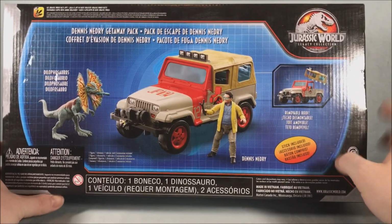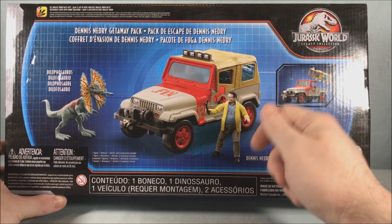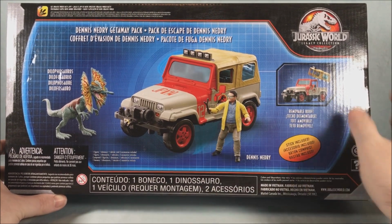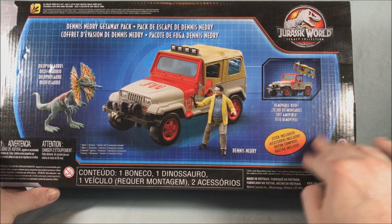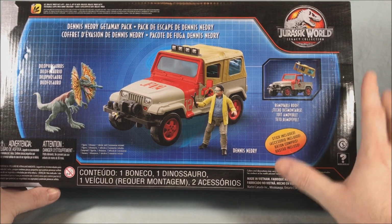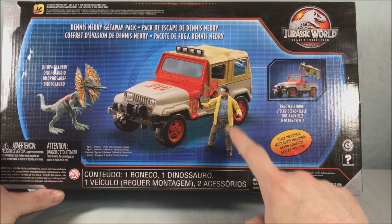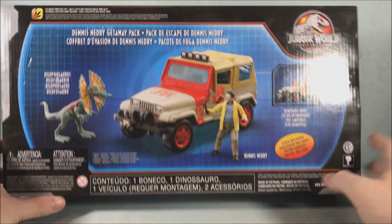And also, this part kills me. So he's got the little stick. There's a scene in the movie. He tries to taunt the dinosaur to play fetch, and he throws his stick. Look how excited they are. Stick included. Boom. You get this big graphic here. You know, multicolors, multilingual. They are excited to let you know that that little stick is included. They did not just draw that on there. It is in this box. So they're very excited about it.